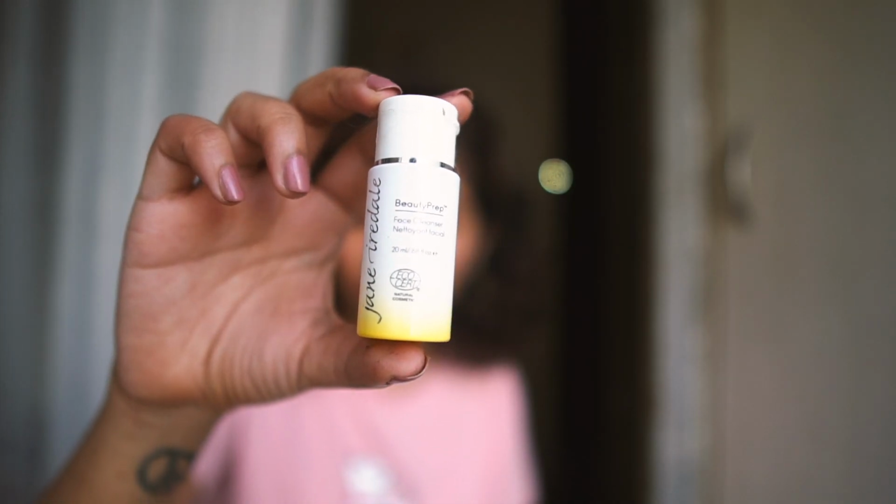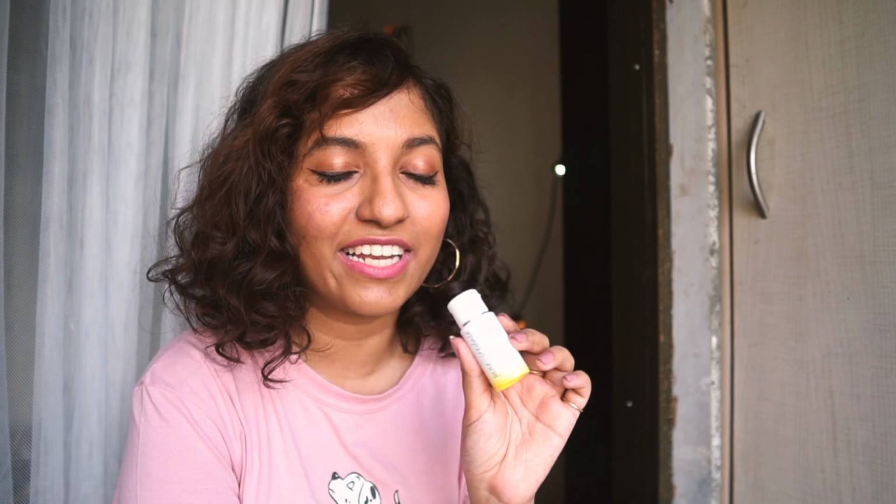I have a small size of the Jane Iredale Beauty Prep Cleanser, which was kind of a confusing product. It was a little bit like a micellar water, and like the rest of this beauty prep range, it did have this vague lemongrass smell that I didn't really like at all. It smelled really weird when I was putting it on my face. So this one is a no for me, and I'm glad that I got a sample size of it because I did not like it at all.